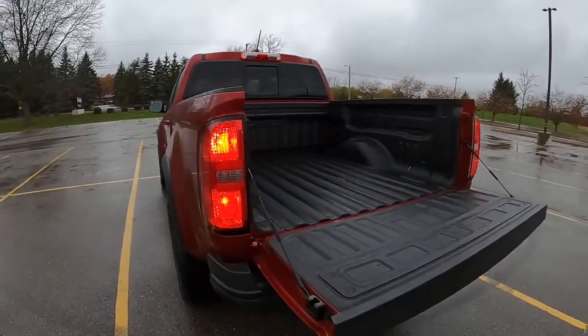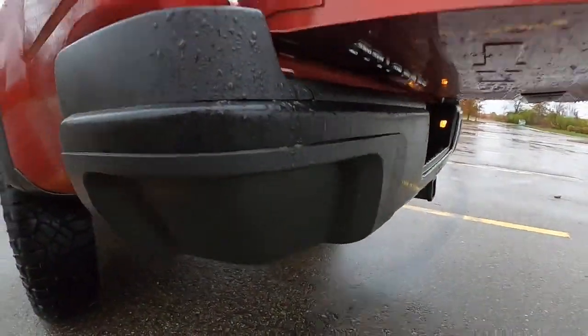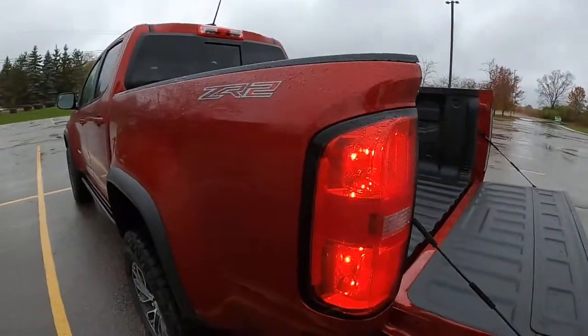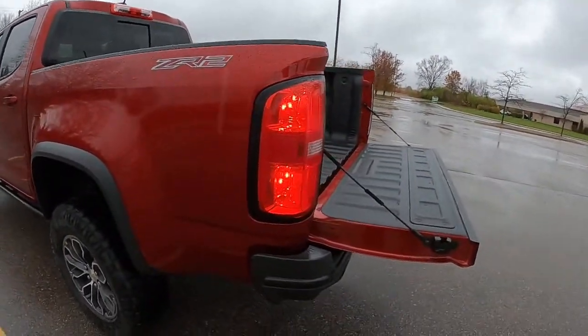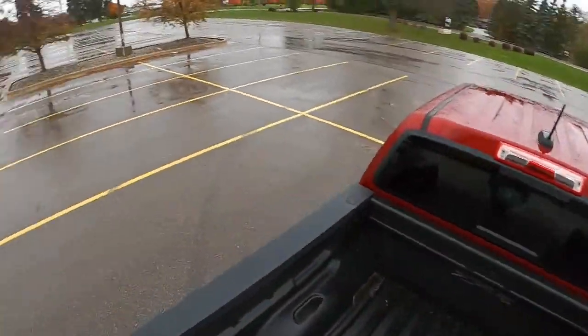One thing that was an annoyance for me is Chevy offers side steps. You can see right where they'd go in. This truck could really benefit from that since it's so tall, but this doesn't have it. So to get up in the back, you really got to heave. Just a 5.5 foot bed.